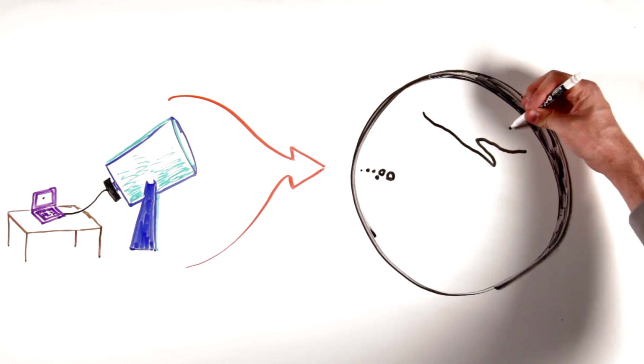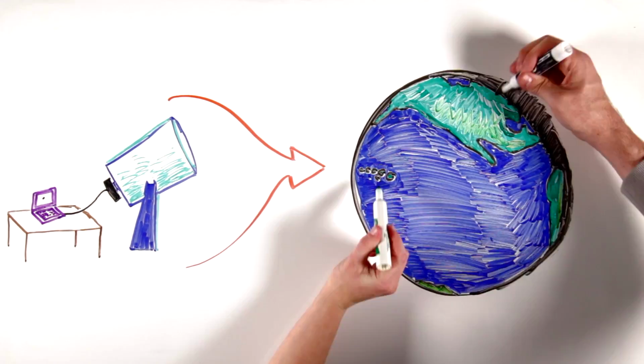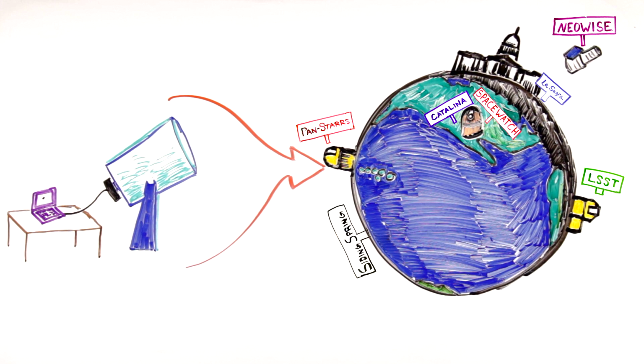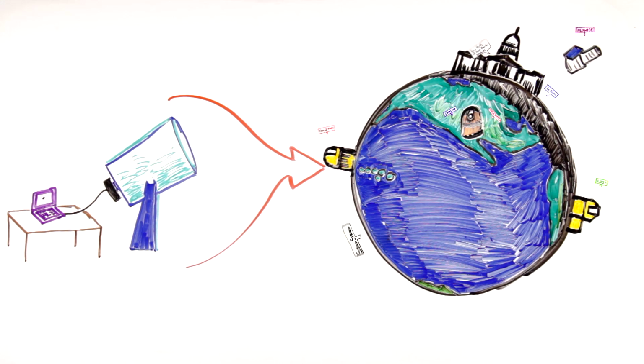Using telescopes equipped with advanced digital cameras, astronomers set up large-scale surveys with new capabilities to search for objects. The US Congress told NASA to locate 90% of near-Earth asteroids larger than 1 kilometer within 10 years.